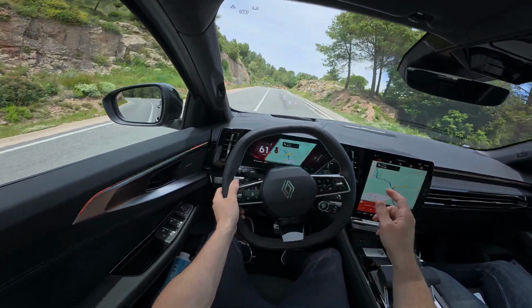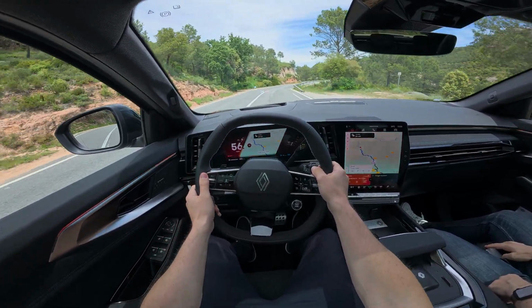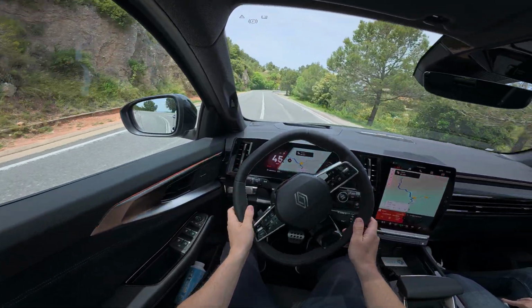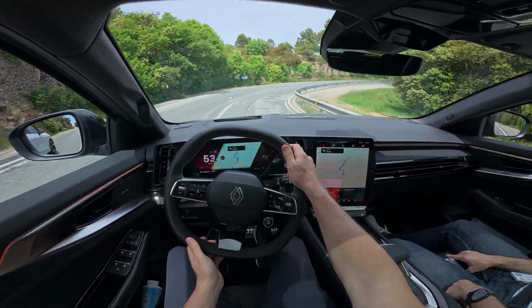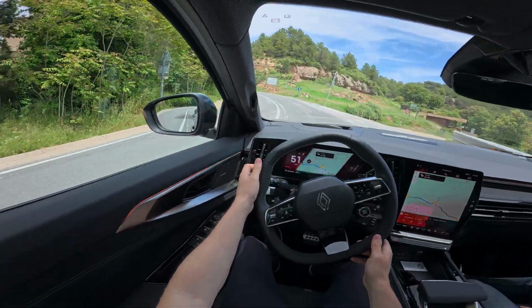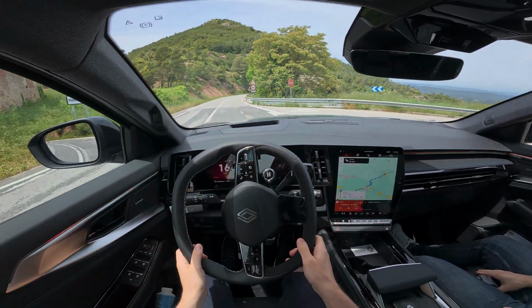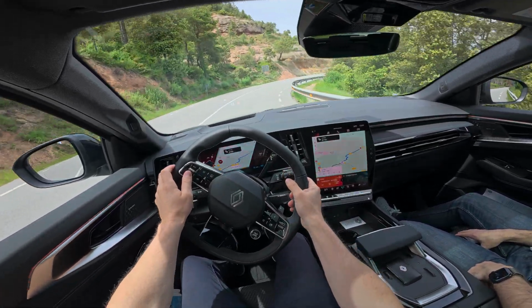Man, it feels good. Now the suspension has been improved, and to be honest, I feel like it has a little bit less roll, so it feels more stable, a little bit more planted on the ground. I can't say it's softer, because it's not softer. I think they improved it in a way that it's much more pleasant to drive, at least in sport mode. And also here on twisty roads, I didn't have too much time with the car, but for the time that I had, it feels really pleasant.